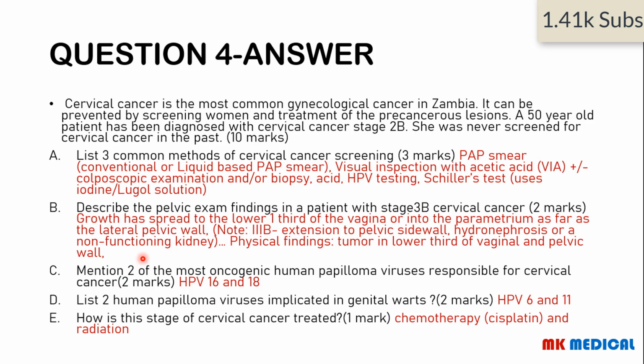Then, of course, mention 2 of the most oncogenic human papillomaviruses responsible for cervical cancer. So you have HPV-16 and HPV-18. Then, of course, 2 that cause genital warts are HPV-6 and 11, which is why when we vaccinate women against human papillomavirus, we give them a quadrivalent vaccine, which covers against 6, 11, 16, and 18.